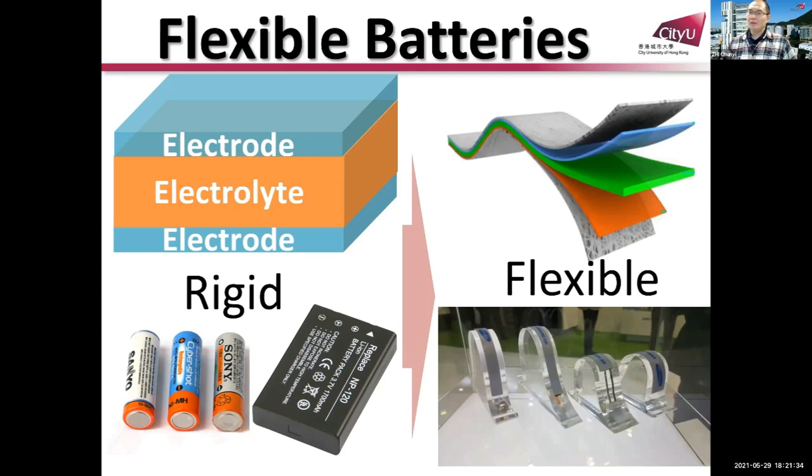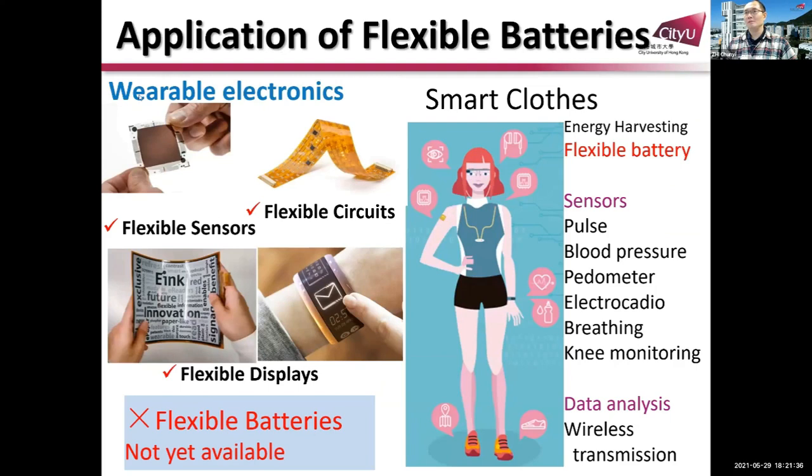So why do we need a flexible battery? This is because in recent years, for example, in your field, you may have a lot of flexible devices, wearable devices. You have flexible sensors, flexible circuits, and a flexible display. But without a battery, your system cannot be fully flexible. It must be pseudo flexible. So if you want a fully flexible system, flexible batteries cannot be avoided. It is sort of difficult because battery is an electrochemical device.